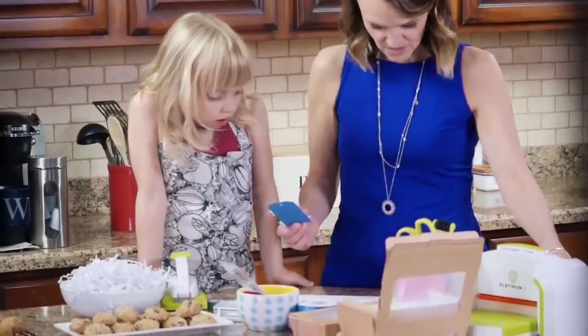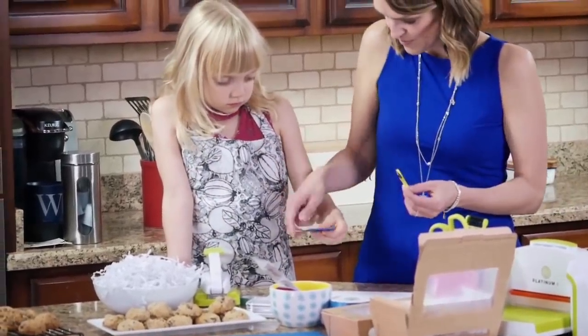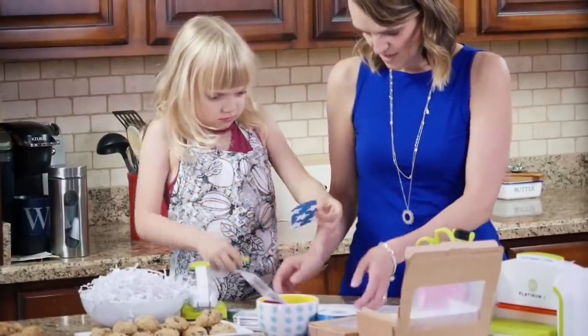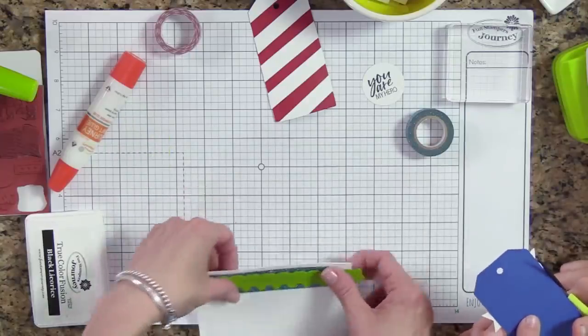Okay, so I'm going to have you work on trimming those stars off. Do it the same way you did your stripes. Here's your scissors. They're already glued on. Okay, I'm going to run this through while you cut those out.